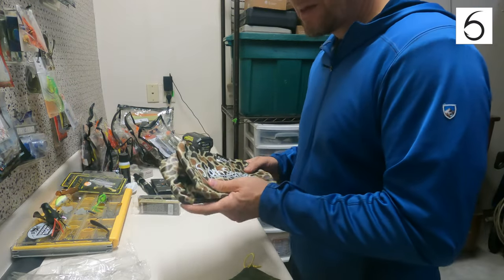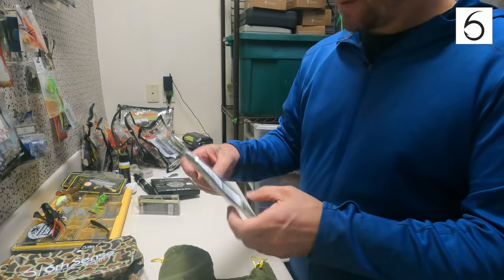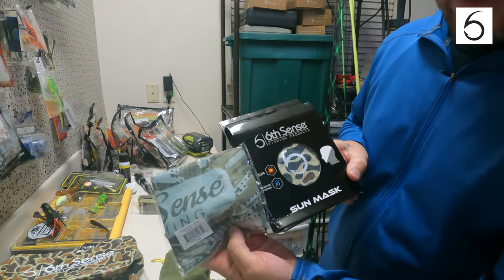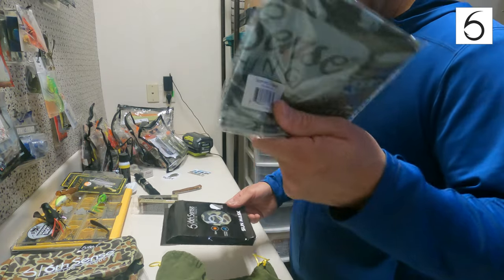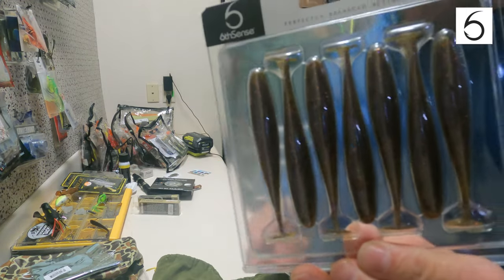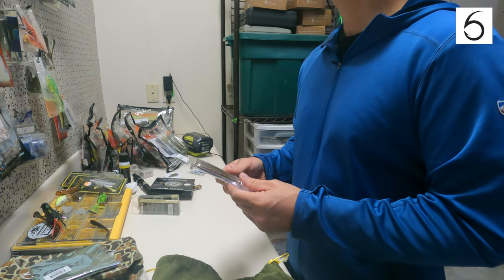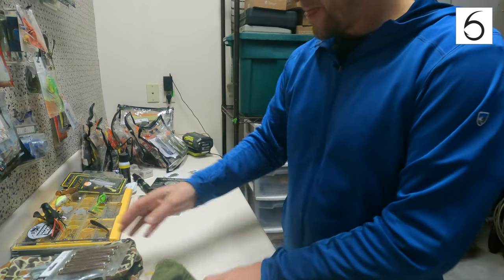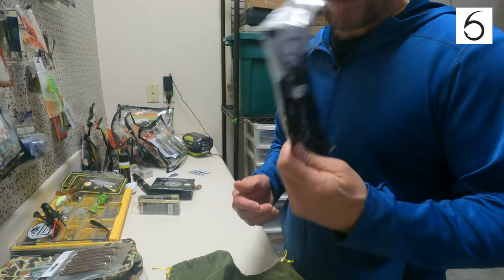All right, so I get a little bait bag. You get a summer sun mask. So obviously there are two different types, cheap type, and a whole lot better type. So you get a cheap sun mask. You get some Divine swim baits. These are the 3.2 inch, the smaller version, and they're in the dusk gill color. You get some sunglass holders. I think I got like two or three pairs of those.